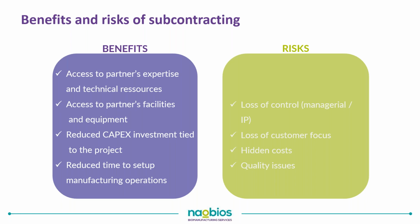And since you will be subcontracting your project, you will probably run into some risks. One of the risks could be loss of control, be it managerial or over your intellectual property. Since you will be dealing with a CDMO that has multiple customers, you may fear also that you do not get the required amount of attention. If it's the first time that you are subcontracting a project, you may not be aware of how costs are calculated, and you may run into hidden costs. And then you may run also into quality issues. So the goal of this presentation is to increase your awareness regarding these risks and to help you manage them.